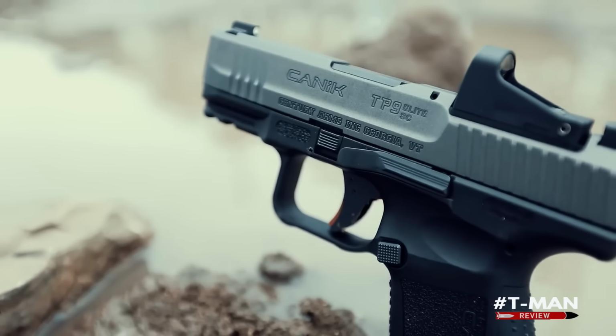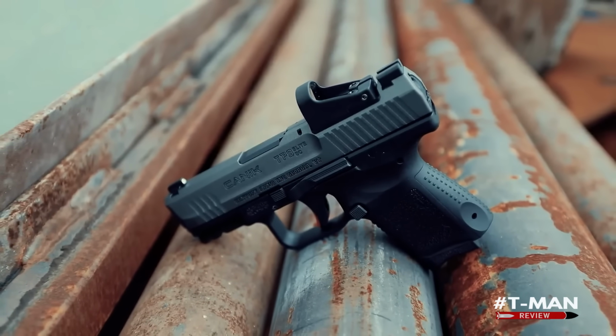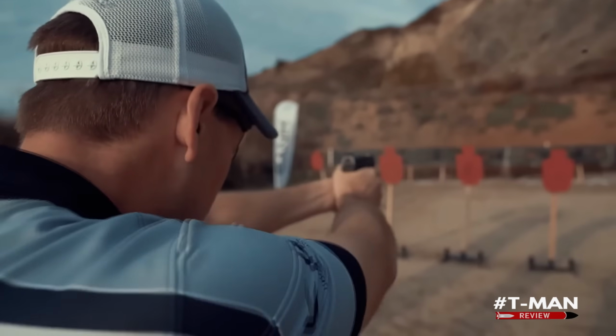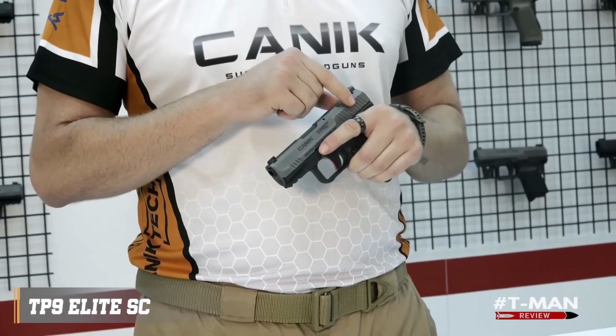The sights are simple yet effective: a white dot front sight and a fully blacked-out rear sight. It comes with 3 interchangeable backstraps to adjust the grip to your hand size, making it a great fit for shooters of all kinds. On the range, this little guy delivers.